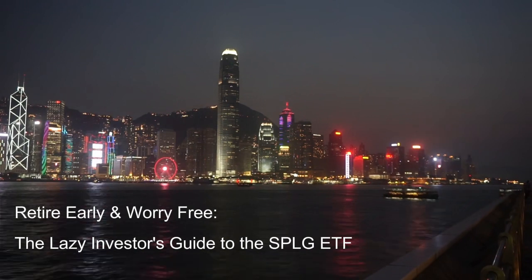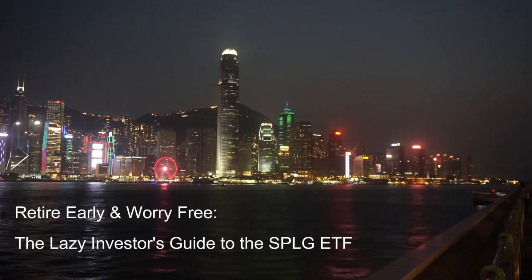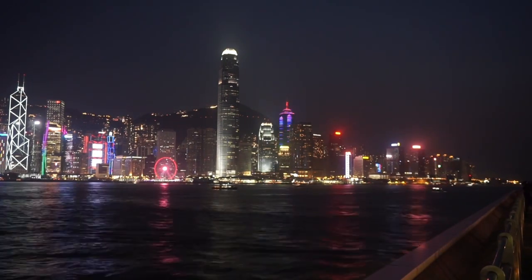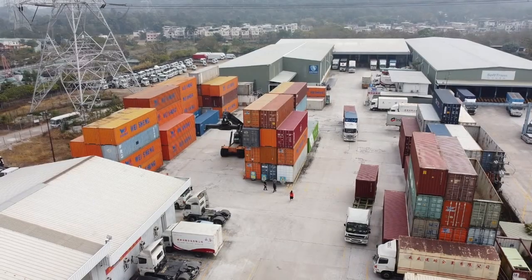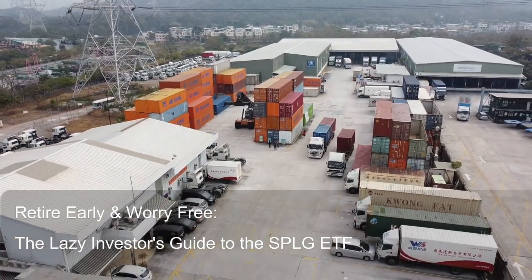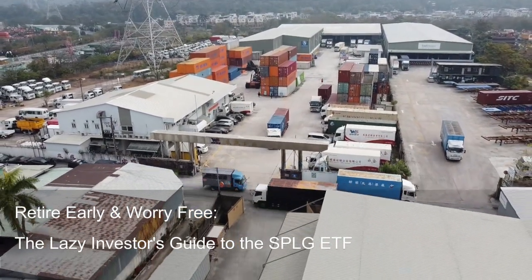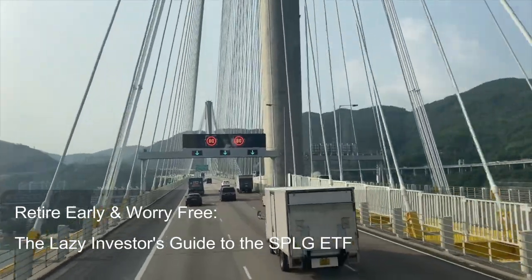Question 3. Why does the SPLG ETF employ a passive investment strategy instead of an active management approach? There are several key reasons why the SPLG ETF chooses a passive investment strategy instead of an active management approach. 1. Low cost. By passively tracking the S&P 500, SPLG can offer an expense ratio of 0.02%, making it one of the cheapest ways to access the US large-cap market. This is significantly lower than actively managed funds, which typically charge fees of 1% or more. This translates to higher returns for investors, as expenses eat into overall performance.